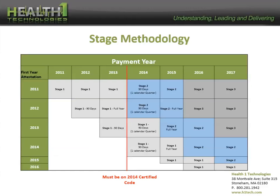Yep, thank you. Good afternoon, everybody. This slide that we have in front is the stage methodology. I'm sure everybody has seen this. The one piece that you may not have seen recently is that in 2014, we need to upgrade to certified code. So what that means is when we started Meaningful Use back in 2011, ONC had actually put out the 2011 edition of the EHR certification criteria to support meaningful use. And they have done such in 2014 as well. So we need to make sure that the software is on the 2014 certified code.